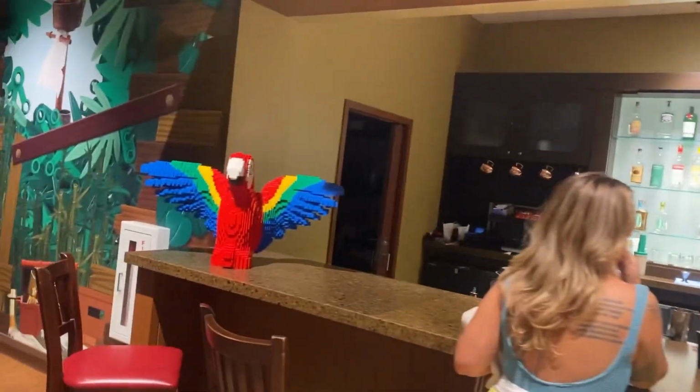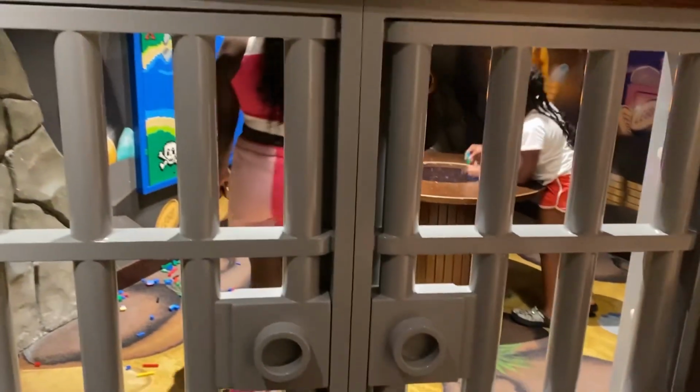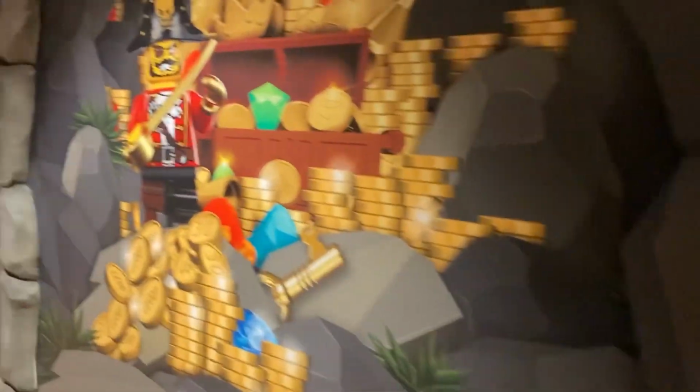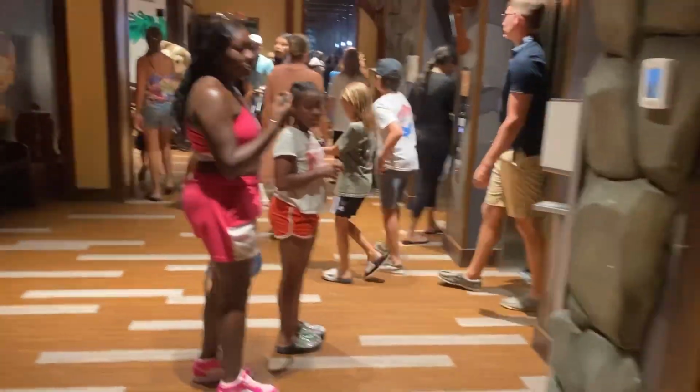This is a little bar for the parents to come, you know, have your little drinky drink or whatnot. They got this little pirate jail section over here. As y'all can see, it says pirate jails, but it's a little tunnel that the kids can go through. Y'all see my sister and niece in there, and you could build more Legos. Like, literally there's Legos everywhere. Like I said, it's like Lego galore. This is us walking up to the hotel room, I mean to the elevators.